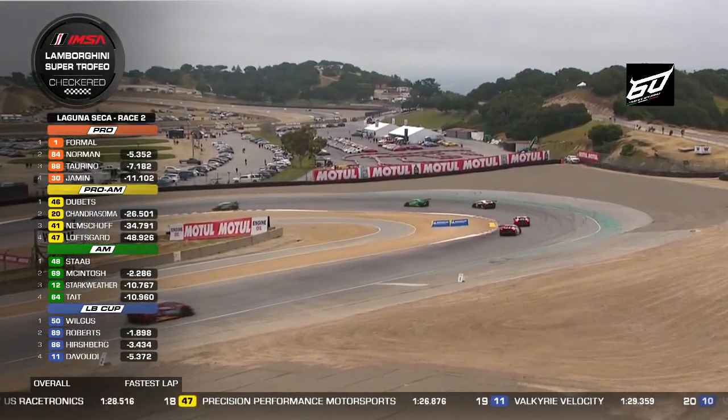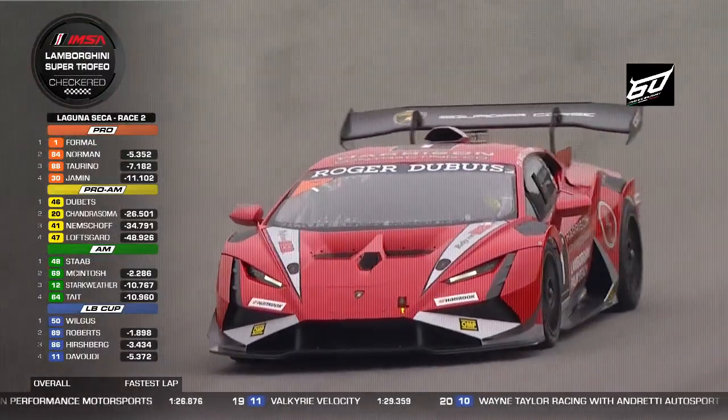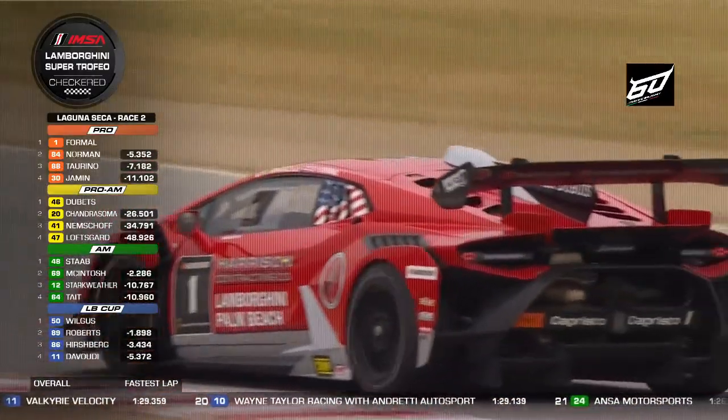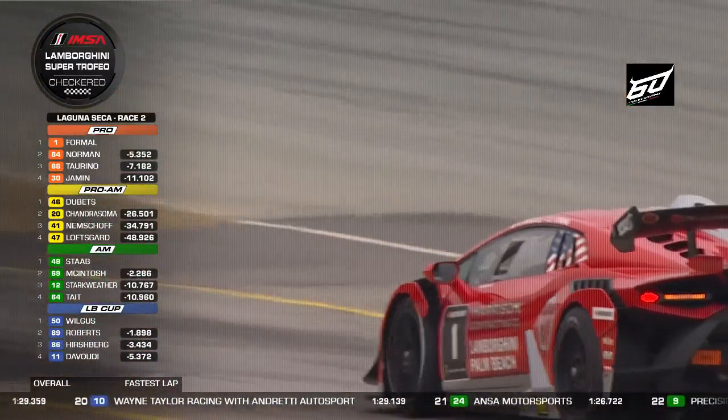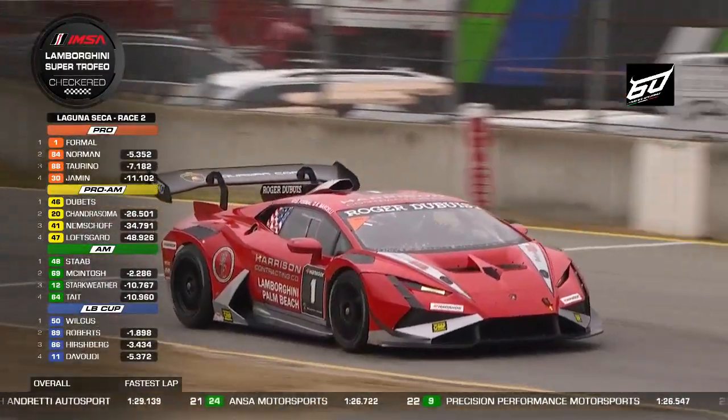He did, and even with that spin earlier on, Fred Roberts managed to come back into second position in that LB Cup category, but it's been a flawless performance by that number 1 car, the Harrison Contracting Wayne Taylor Racing entry for Kyle Marcelli and for Danny Formal.